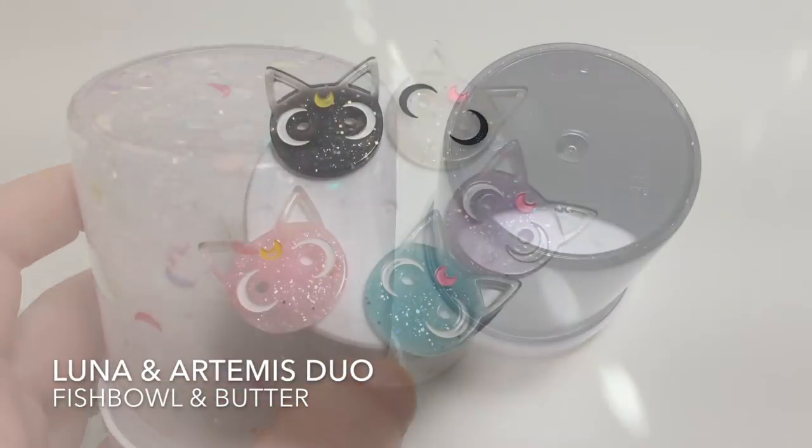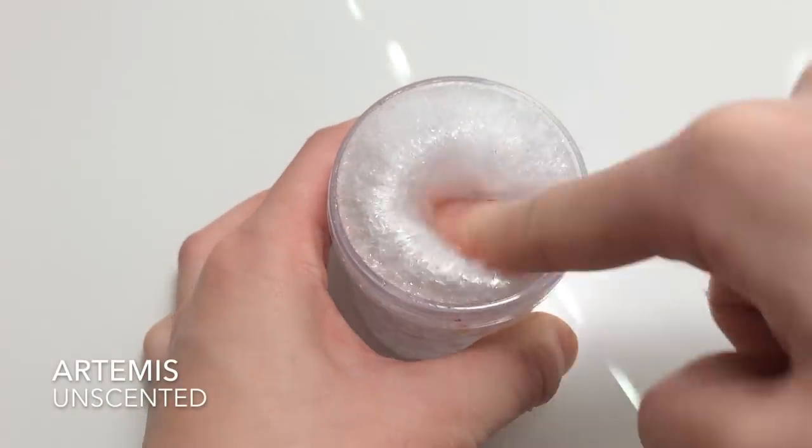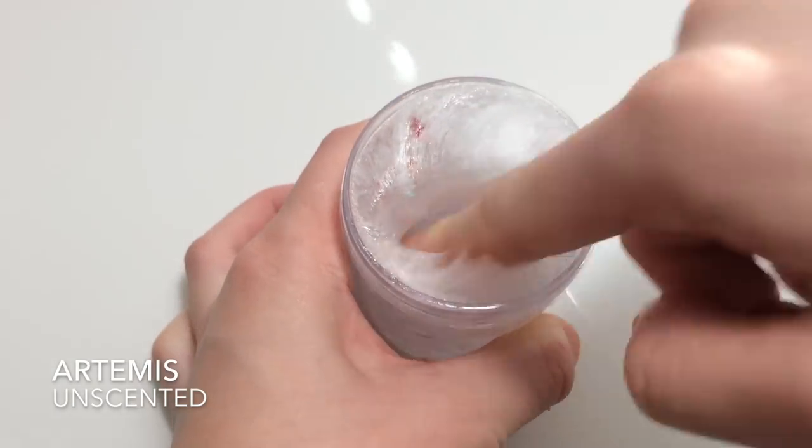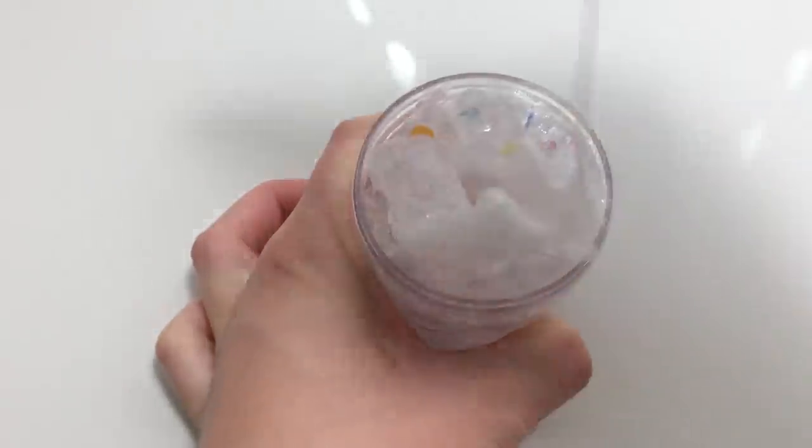So I asked you guys if I should make my Luna and Artemis a duo, and most of you said you wanted it. So here's a duo. It'll come with the fishbowl, and this one is a clear one. It'll come with the loom glitters, iridescent glitter. It'll also come with a random mooncat charm.